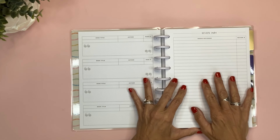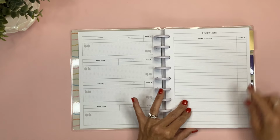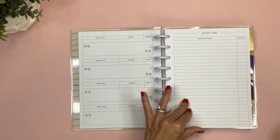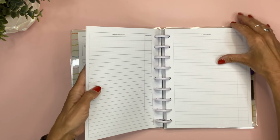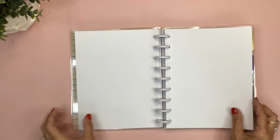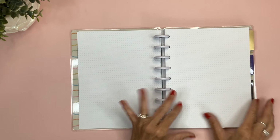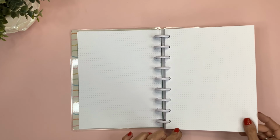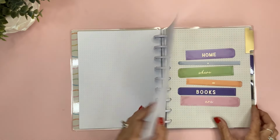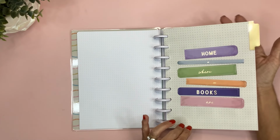So we're gonna have a front and back, and then another front and back of those. And then we go into a review index. So books reviewed, you can list them here and assign them a review number over here. And you'll have a front and back of that, and another front, and we go into some dot grid paper. And I love this dot grid paper that's in the journals because there's nothing on it but just the faint dot grid. It's perfect for all kinds of things. So we'll have a sheet of that, and then we go into our first divider.